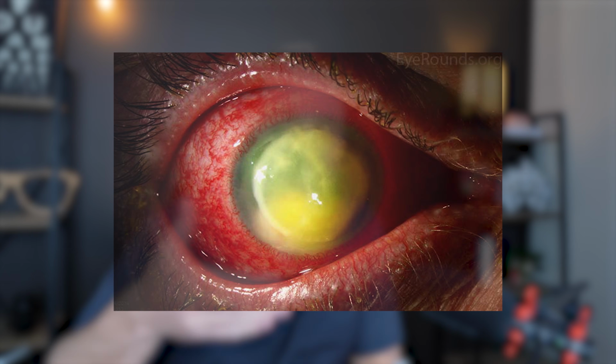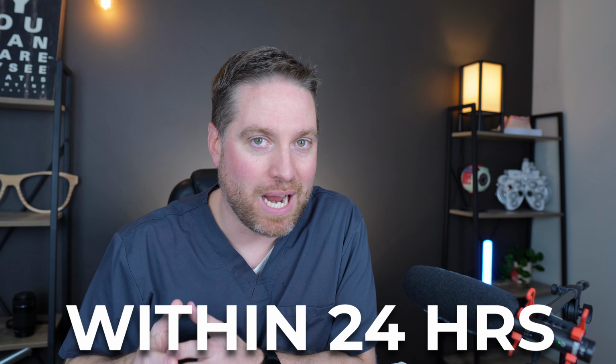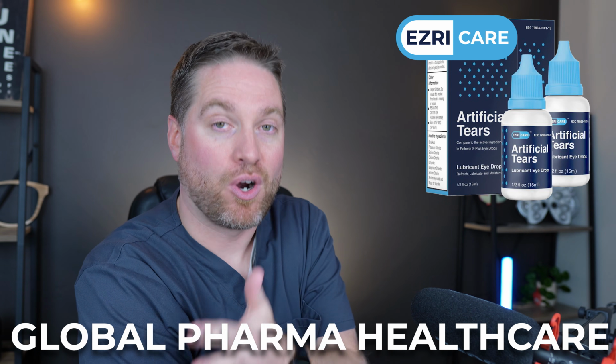In fact, the infection can be so bad it can melt the cornea and cause perforation, or a hole in the cornea, so the inside is actually exposed to the outside within 24 hours of being infected. So it happens really, really fast. And like I said, it can cause vision loss. If it's perforated, that eye needs to be pulled out, or enucleated, or if this infection gets into the bloodstream, it can actually cause death. These eye drops, EzriCare artificial tears, are the ones that were causing the infection, and they're manufactured in India by Global Pharma Healthcare.